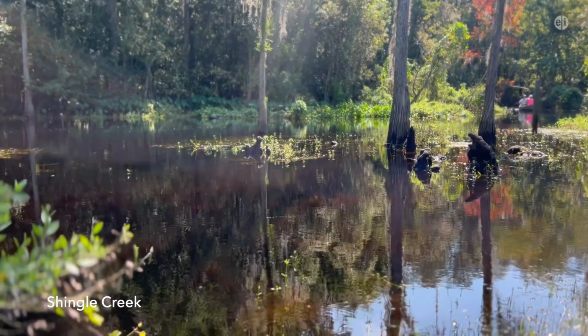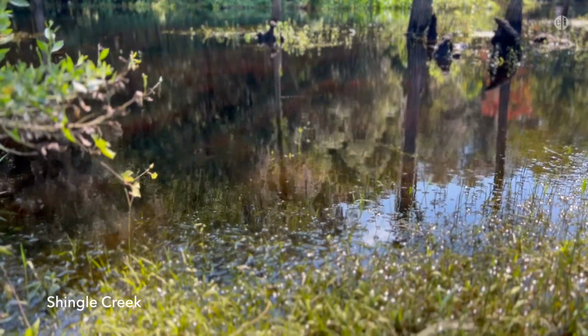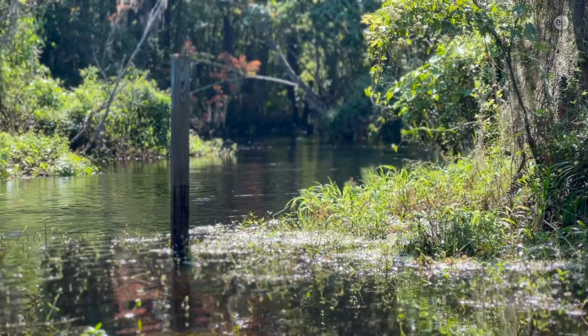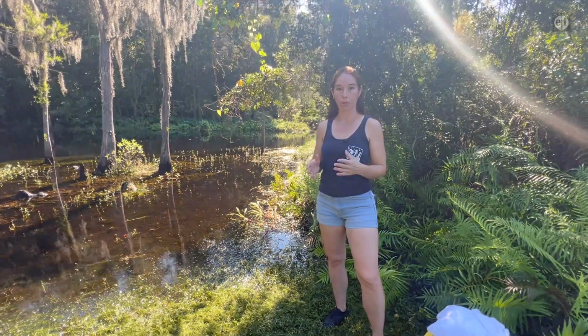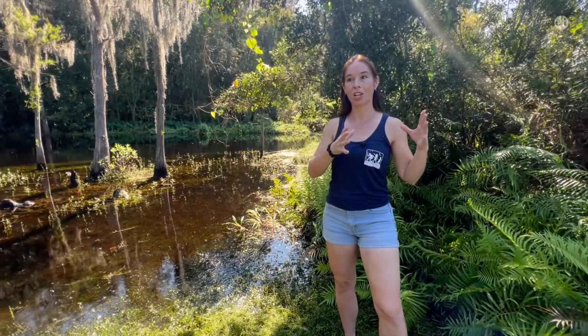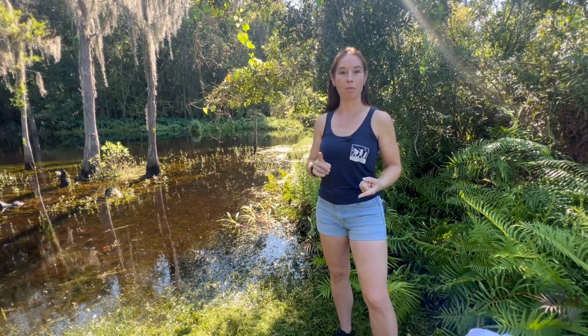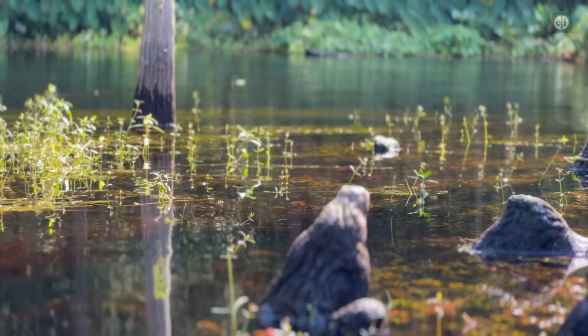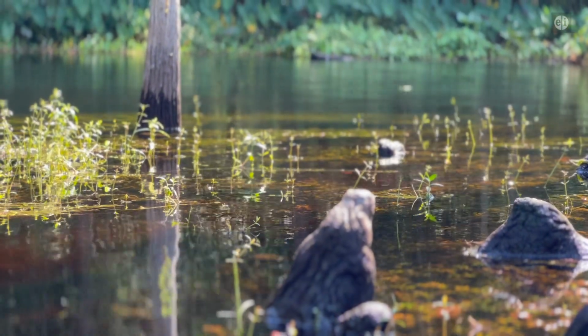This is Shingle Creek, and Shingle Creek is actually the headwaters to the Everglades, so it travels all the way south to the Everglades, making it a very important waterway, especially when it comes to pollution. Whatever happens up here travels down there. So it's a very important area. It's definitely a piece of history.